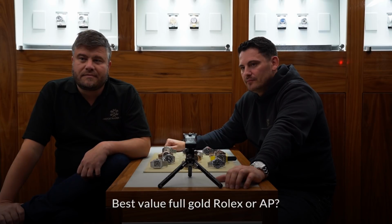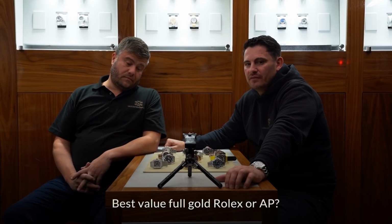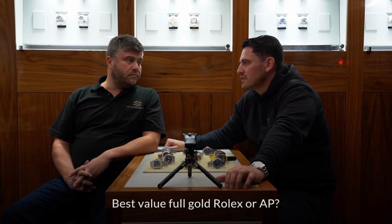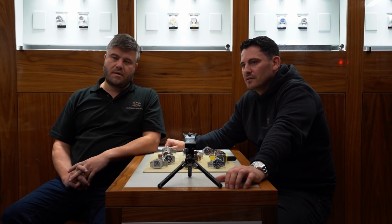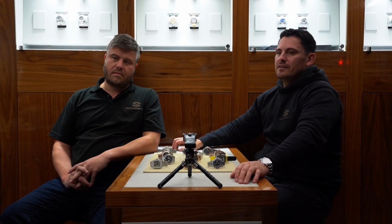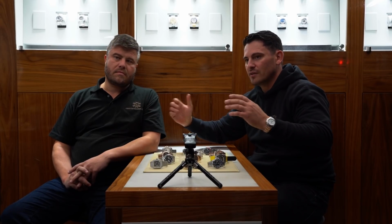Best value full gold Rolex or AP? It depends on his price point, but for value for money, you can't really go wrong with a classic 36mm Datejust in decent condition. That's true. Yeah, and there's a big price difference, because we've got a brand new one in, and there's also an older one, and it's quite a big price difference, depending, from 15 to 30, no diamonds.